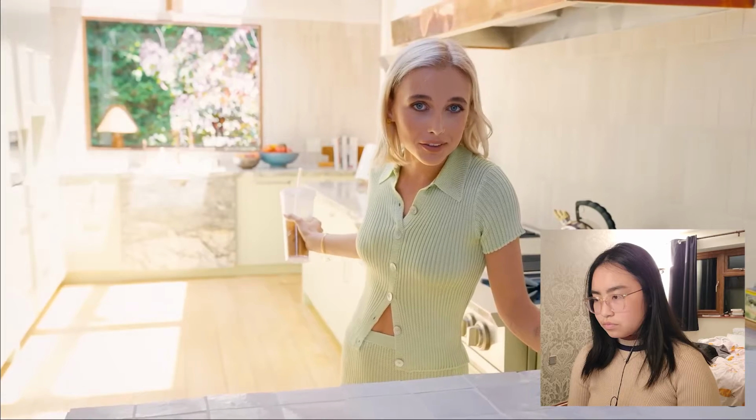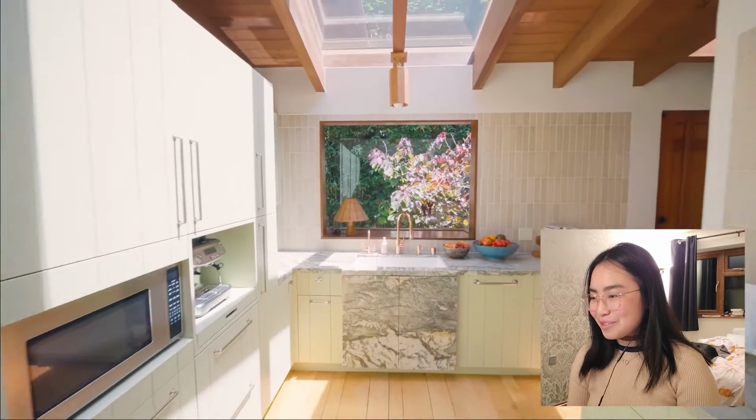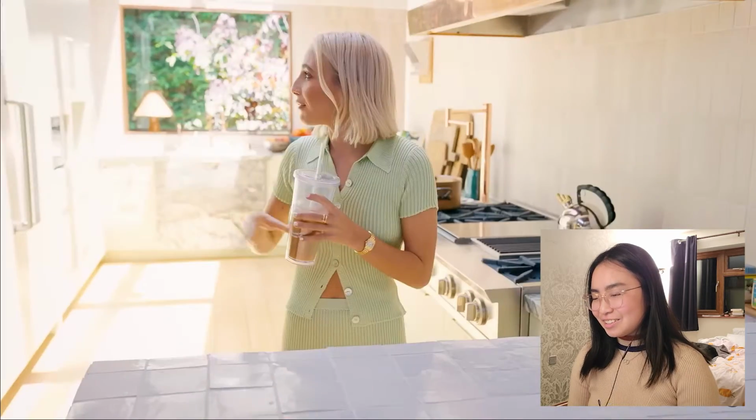Who's making the rules? Me. Yeah, you make the rules, Emma, of course. I've also always liked having colorful cabinets. So when it came to painting, nice. I felt like this sort of minty, sagey green was the perfect happy medium. I know I'm not gonna get sick of this.